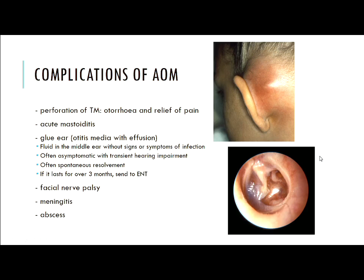Some of the complications, which again might be a good thing to talk about if there's an OSCE station, they might ask, what if it doesn't get better? What bad things could happen? So perforation isn't really that bad. If it perforates, often it relieves the pain and it just grows back in its own time. One of the things that can happen is they get that cholesteatoma that I spoke about before. But if they perforate it, it doesn't actually change the management. So if they come back and say, I perforated my eardrum, do I need antibiotics now? The answer is no.